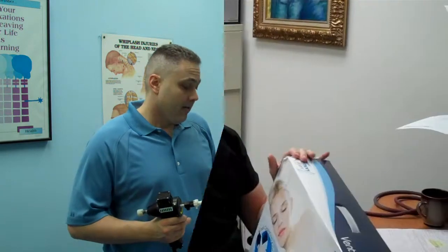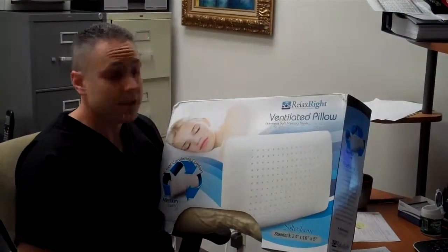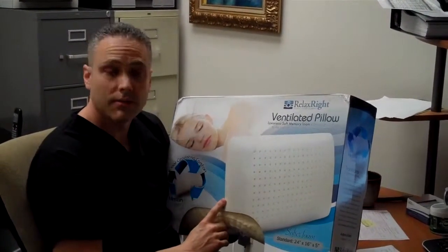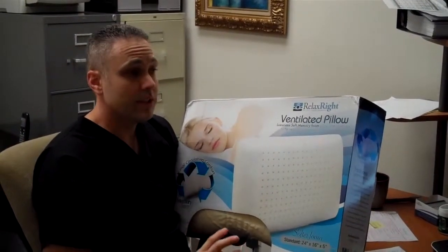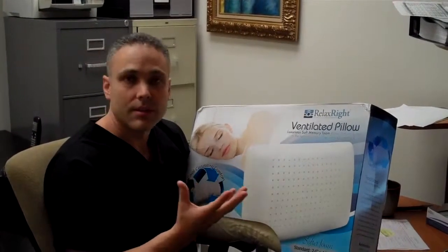So pillows are very individualistic. However, I'm doing some testing right now with some different pillows. There's some new ones on the market that I really like. One of them is this. A lot of people have trouble with their heads getting really hot, myself included. The ventilated pillow, this is all a nice memory foam, but it's got air holes so that it keeps it cool. The other one is a compartmented pillow, and that will hold up to a lot of different types of bodies.